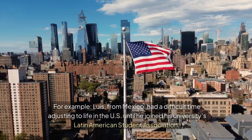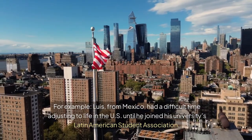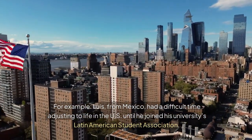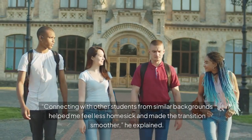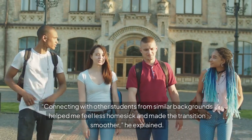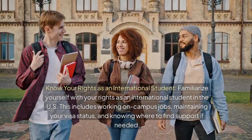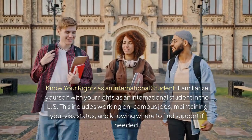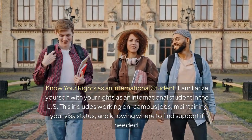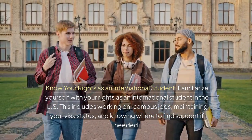For example, Luis, from Mexico, had a difficult time adjusting to life in the US until he joined his university's Latin American Student Association. "Connecting with other students from similar backgrounds helped me feel less homesick and made the transition smoother," he explained. Know your rights as an international student. Familiarize yourself with your rights as an international student in the US. This includes working on campus jobs, maintaining your visa status, and knowing where to find support if needed.